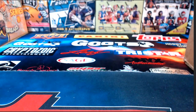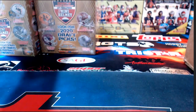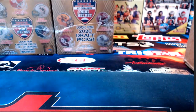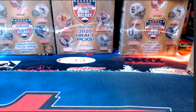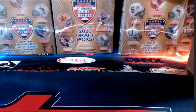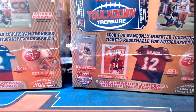Oops, sorry about that. I know that shook the table. Sorry. Alright, I gotta get all these mini helmets out of here. We'll stack them all up first, and then I'll do the same thing I did with the jerseys, move some of them out of the way, and then give us some room to work, kind of, is the game plan. Two more to go. Alright, let me get this case out of the way.